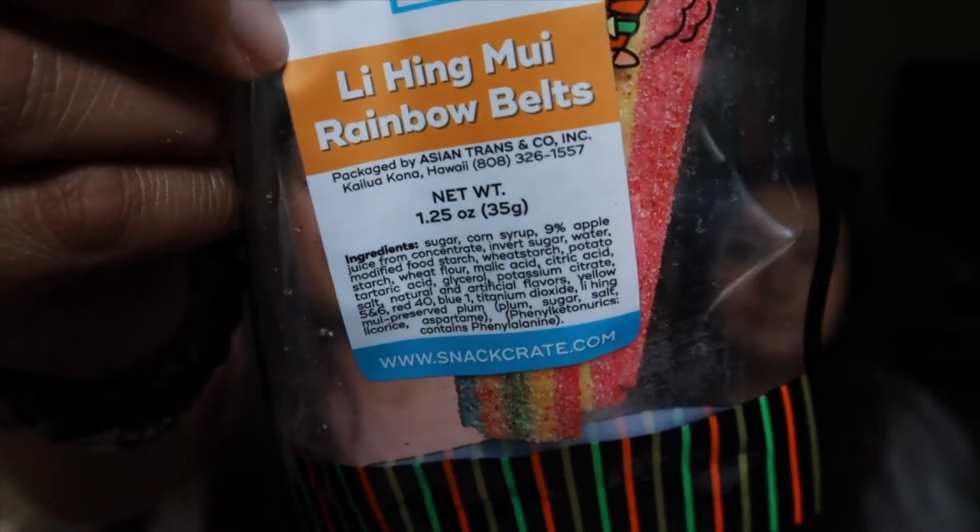We have Lihimoi rainbow belts. And I'm not so jazzed about the rainbow belt part, but the Lihimoi. What's that one? Candy that we'd get that's coated in Lihimoi? It kind of looks like these. Is it a hard candy? No, it's chewy. It looked like, is it a plum? It's a plum, but it's coated in that.